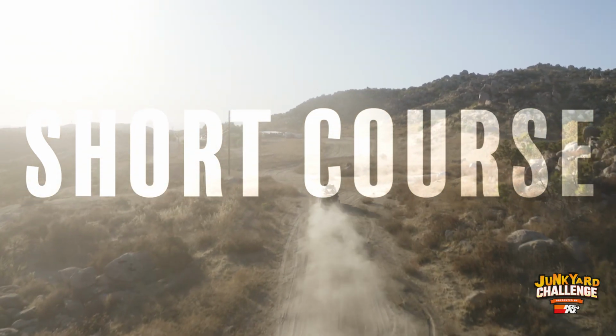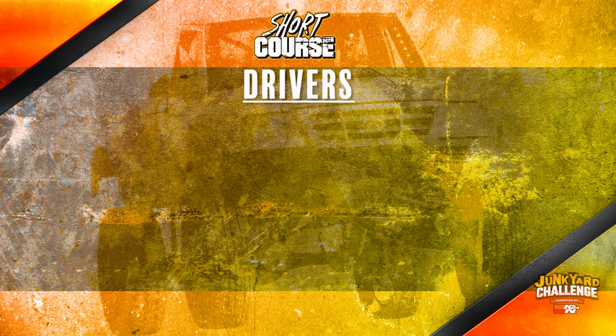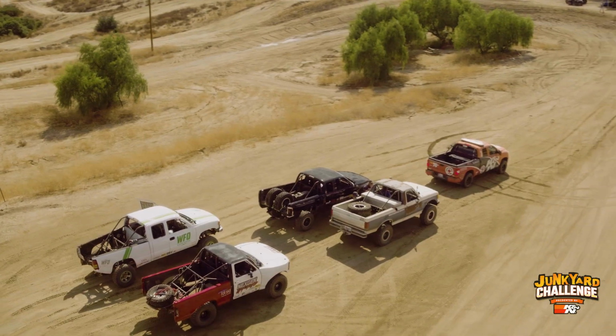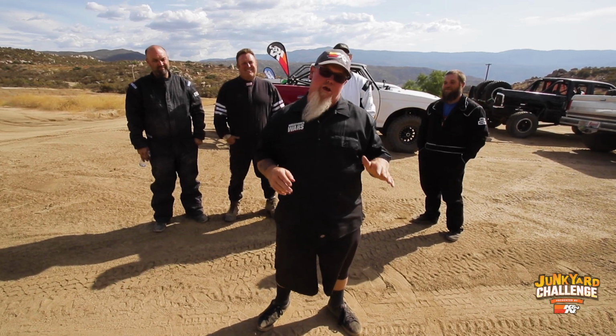Here we are at the short course for the K&N Junkyard Challenge, and everybody has had a chance to throttle their trucks to almost oblivion on the barrel race. Now they've sort of ratchet strapped them back together and are hoping they can complete 8 laps. After 4 of these laps, they're going to have a mandatory caution. We're going to water the racetrack and then send them back out there to see who will be in the lead.